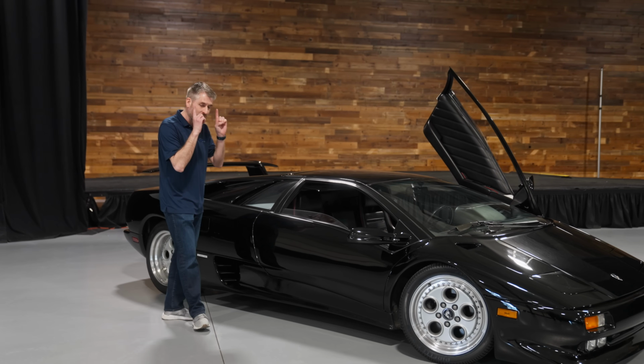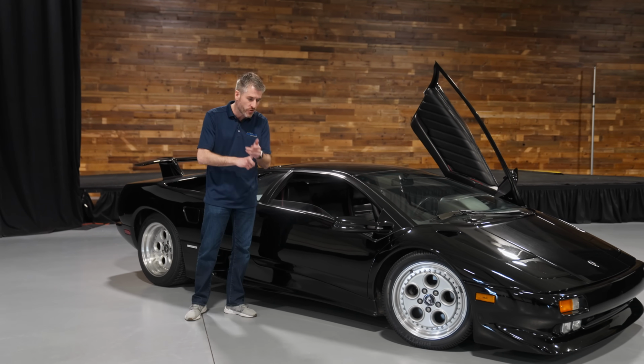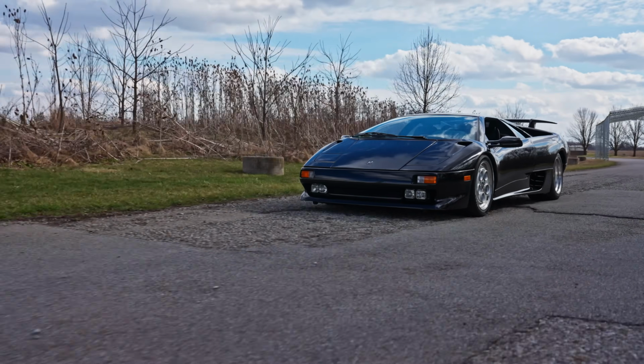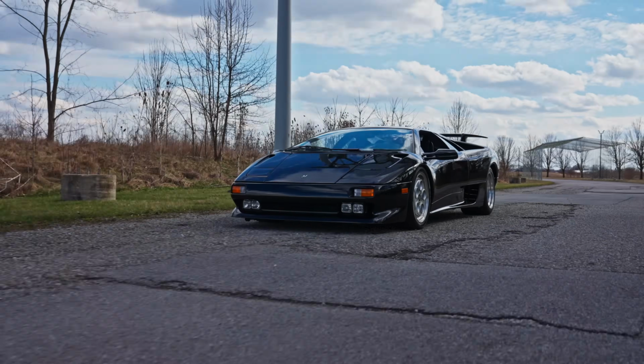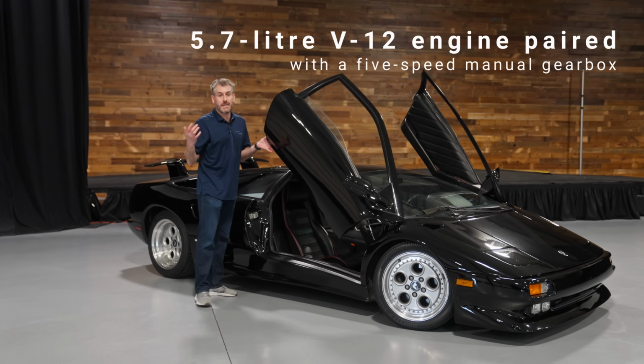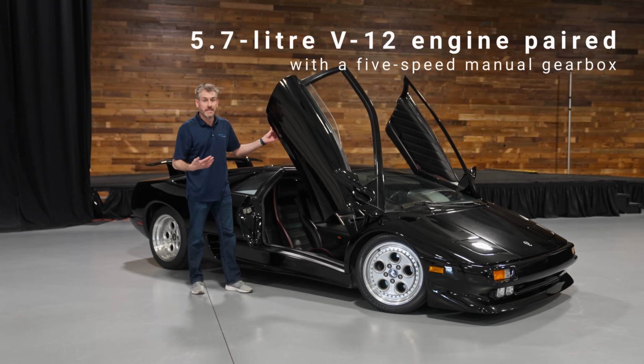Now this car is one of the last raw supercars. No traction control, no ABS, no power steering even. But that kind of adds to the coolness factor. And we all know the coolest part of Lamborghinis is doors that go up. Or is it? I kind of think the coolest part of Lamborghinis is the power.